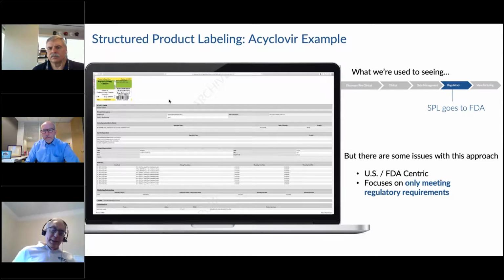And at DCL, we've provided SPL since the inception. Again, it was 2005 when it became required for approval submissions, and then in 2009 it became required for listing submissions, and you have to certify these listing submissions every year. So we're fluent and trusted in this field. But when we pull away and look at the biotech and pharma industry from a higher level, we recognize that SPL is US specific and focused only on meeting the regulatory requirements of the FDA.